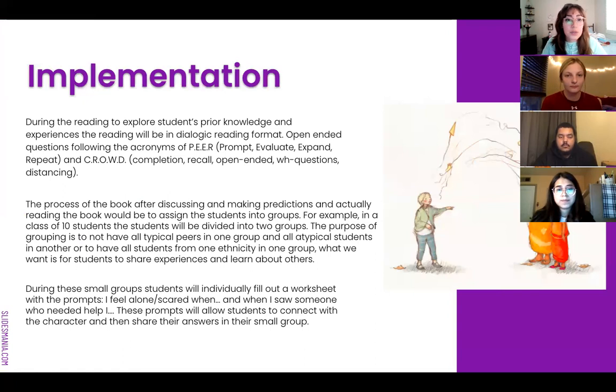So the process of the book, after discussing and making predictions and actually reading the book, would be to assign the students into groups. For example, in a class of 10 students, the students will be divided into 2 groups. The purpose of the grouping is to not have all typical peers in one group and all atypical students in another, or to have all students from one ethnicity in one group. So what we want is for our students to share experiences and learn about each other.